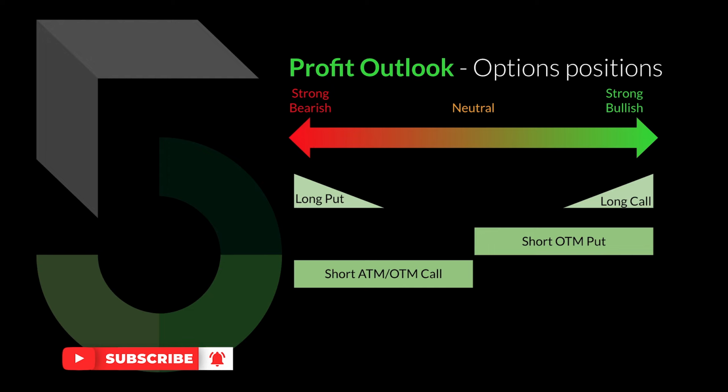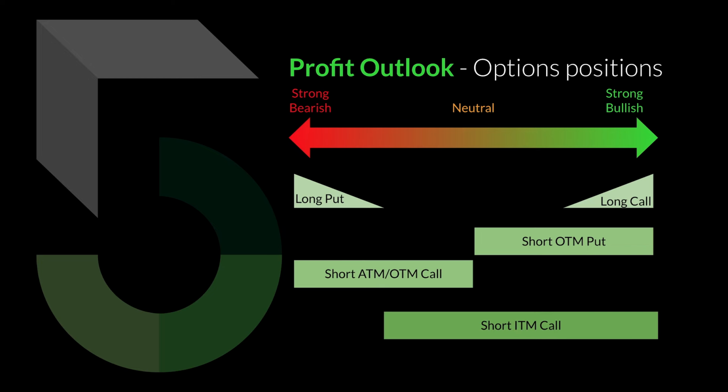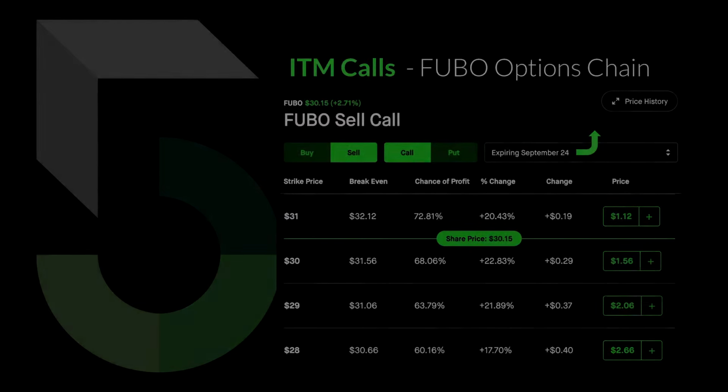So the purpose of this video is to take a look at in the money call options or shorting in the money call options, because you're going to see here, this is why I think it's going to increase your chance of profit, because now you can be strong bull, normal bullish, neutral, or even slightly bearish and still profit from your options position. That is, it comprises a wider spectrum of profitability on this gradient of profit. So let's look to see how that would be done.